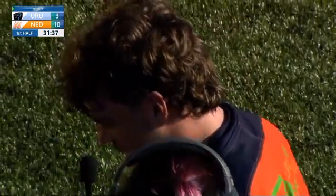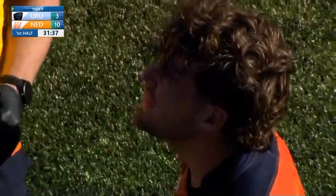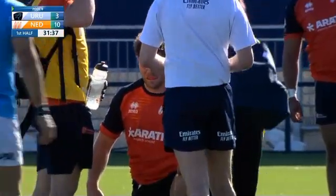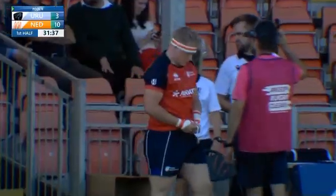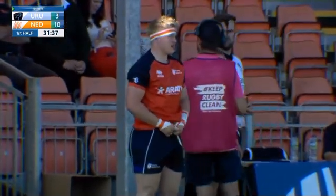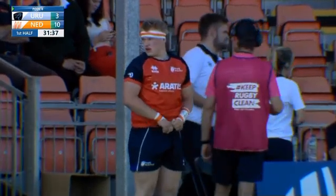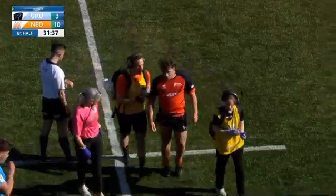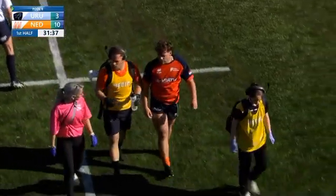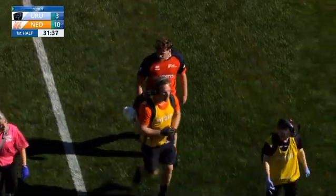He's in conversation with the coaching team. So it does look like there will be an early replacement for the Netherlands. The number 16, fair-haired Tom van Uyen. He's just readying himself. The replacement early on in the second half in the victory against Kenya comes on for a dejected and battered Goose Hanks.